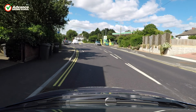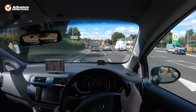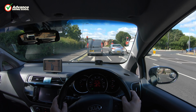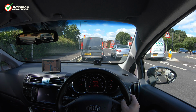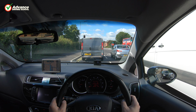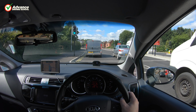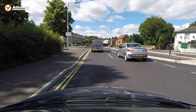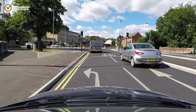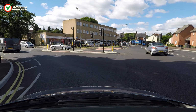Not responding to traffic lights correctly was the 8th most common test fail. This might be a surprising fault, but if a driver is distracted, they might not spot the traffic light changing in front of them. When we see a red light, we must stop in the correct position on the road. When we see a green light, we have to respond correctly, especially when at large junctions with multiple lanes.